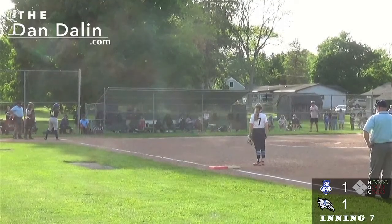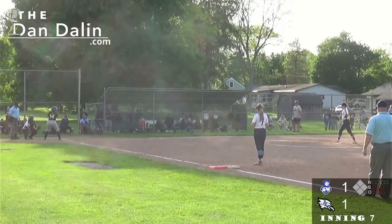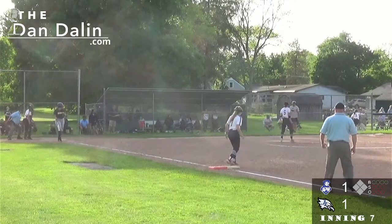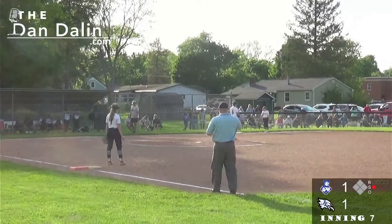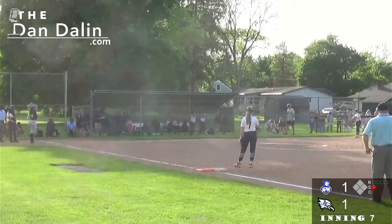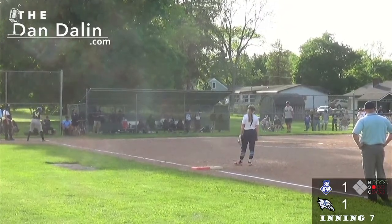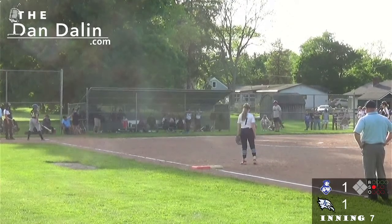Off the top of the 7th inning, Maggie Smithler. It's Smithler, Wheeler, and then top of the order for the Rebels. First pitch, she swings, grounds it down the third base line, goes just foul. Smithler went down looking, and then she had a single last inning, if you remember, and she stretched that all the way to third base.